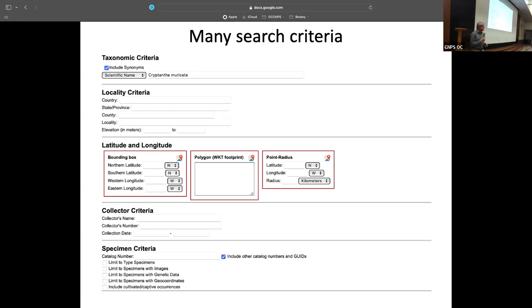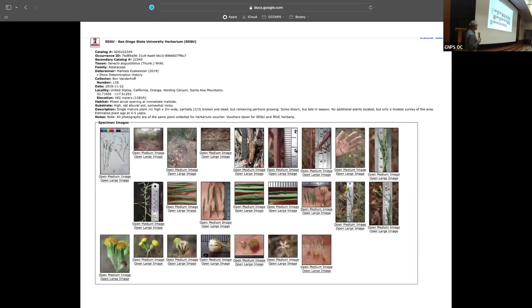You can search using a number of different criteria. You might be interested in a locality. You might be interested in a substrate type, a particular plant community. You might be interested in a time when the plant was collected and so forth. A lot of different fields you can search for. It's a very user-friendly system and very powerful.